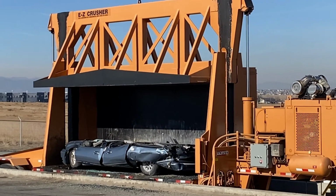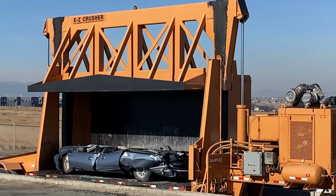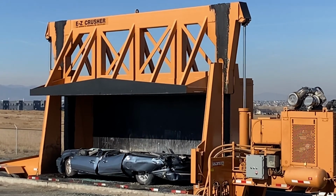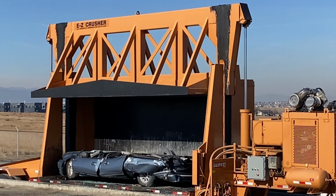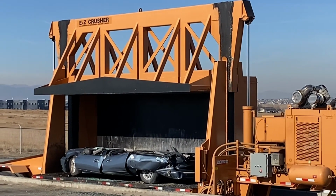Interesting, the suspension still kind of works, right? I mean, he crushed it all the way down, and then when the crusher came back up, the whole chassis popped up, probably about 8 or 9 inches. So it's kind of interesting. The struts, I guess, are still sort of there, and they just compress and expand again.